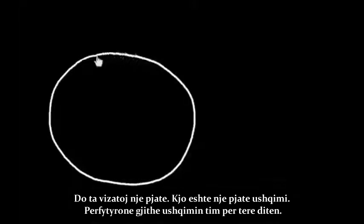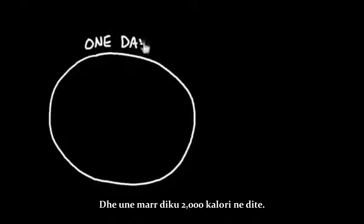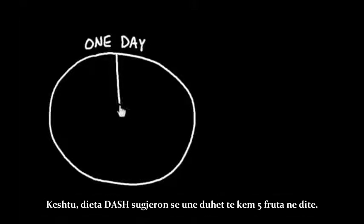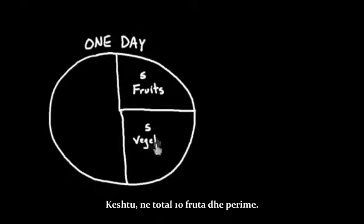So I'm going to draw for you a plate. This is kind of a plate of food. If you can imagine all my meals in one day on one plate of food, this is what the DASH diet would recommend. This is one day. I take about 2,000 calories in a day. So the DASH diet suggests that for me, I should have about 5 fruits in a day, and I should have 5 vegetables in a day. So a total of 10 fruits and vegetables.